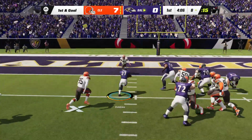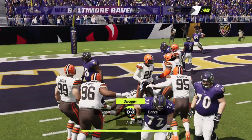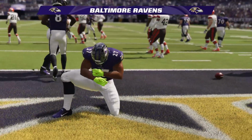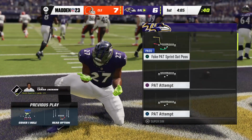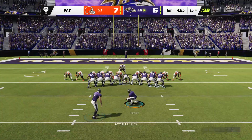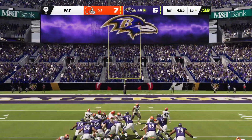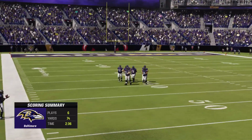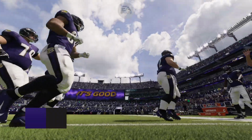They'll run with Dobbins. They'll take it into the end zone for a Ravens touchdown. J.K. Dobbins, an 8-yard touchdown run. And the Ravens are able to match the opening drive touchdown against them with one of their own. Tucker with the extra point, and we are tied at 7.